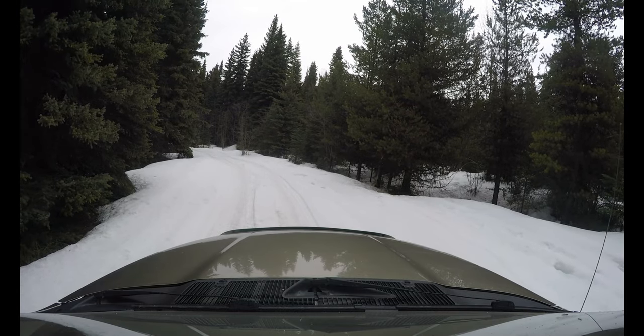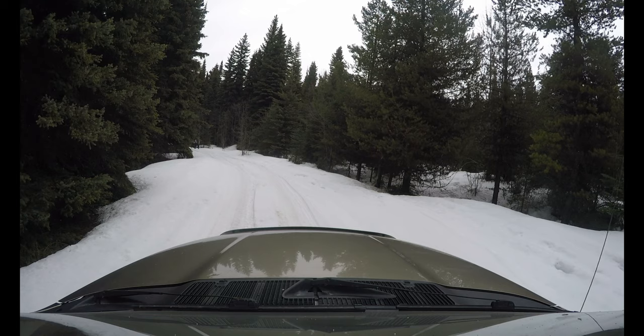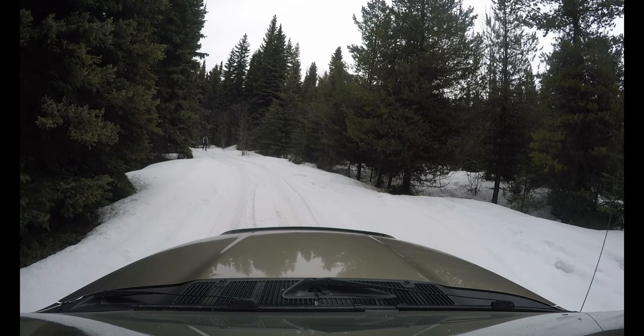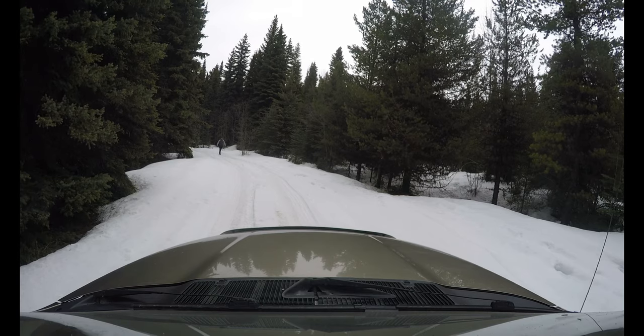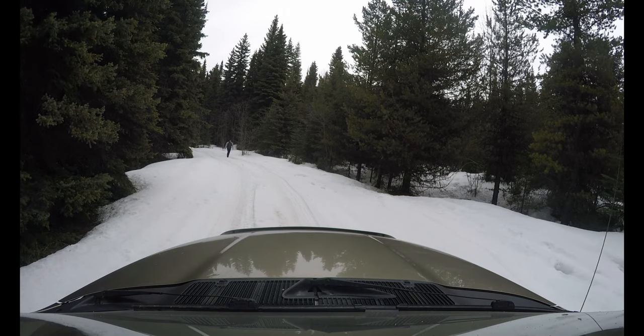I had to stop and assess the situation and look at my rig to see how bad it was. Like I said a second ago, I thought I caved in the door, so I was taking a walk back to see what we were stuck up against, and it turns out we got really lucky.